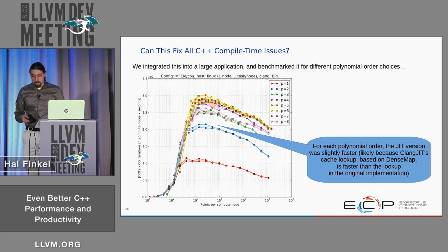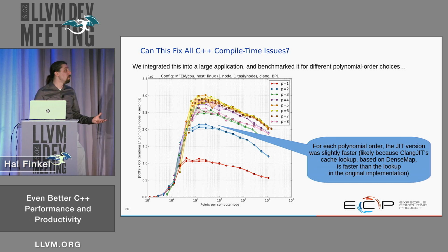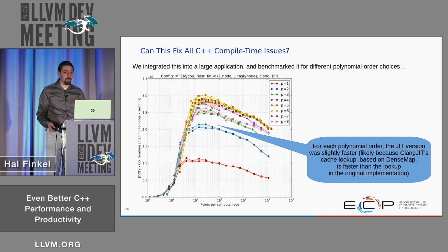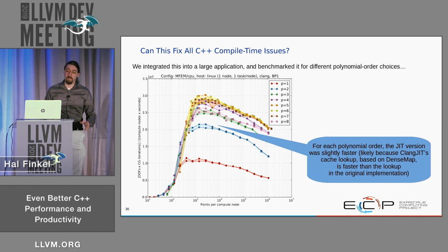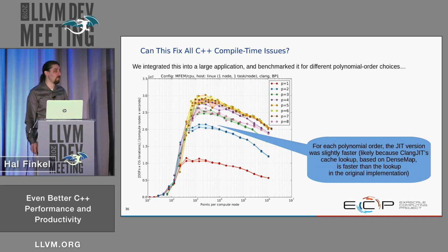What we did was we replaced this implementation with the JIT version. And 2 things are true. One is that the specialized code from the JITted version runs at high performance, like the ahead of time specialized version. The compile time is much better. And the other thing, sort of a nice side effect, is that the overall performance of the application as you strong scale is actually slightly better with the JIT version.